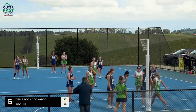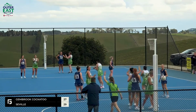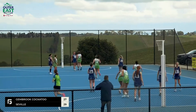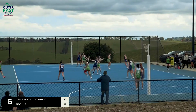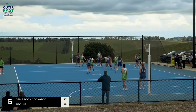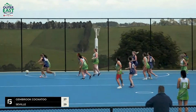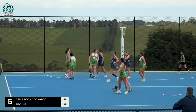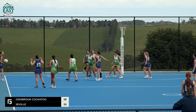But she's going to get the shot once again here, Amy Harkin. So this to bring it back to 1 goal. Harkin puts it through, and the score's 29-28. Claire Minnie has the ball in the centre, so Gembrook Cockatoo right back here, but it's with Seville at the moment. Bayliss goes out wide to Morse. Morse size up the options here. She went back to Bayliss. Long pass. Bowden trying to cut it off. The ball's come off a boot. Who was it? I think it's come off Bowden. So Claire Minnie will hold on to it for the time being.